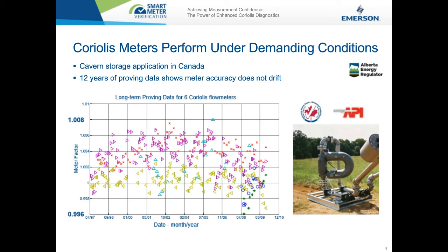What we're looking at here is about 12 years of proving data for 6 different Coriolis meters that were installed in a cavern storage application up in Alberta, Canada. Despite cat fines and other particulates over 12 years, these meters have maintained very stable meter factors throughout their lifetime, as you can see. This is a really common story when it comes to Coriolis meters, and we'll revisit this application later in the webinar. They can be stable, but we live in an imperfect world, right?